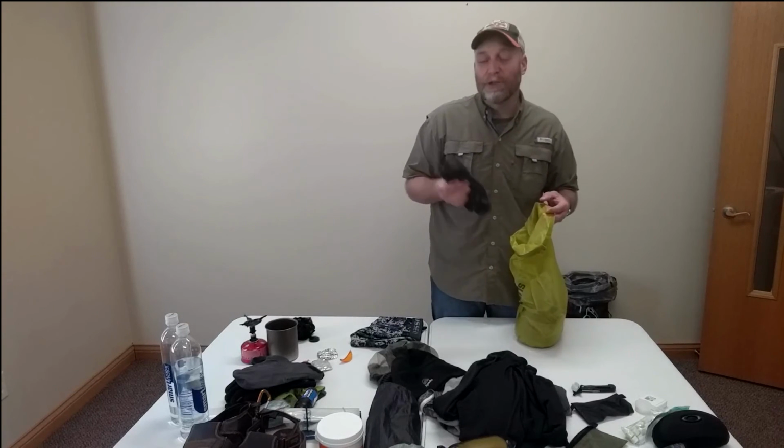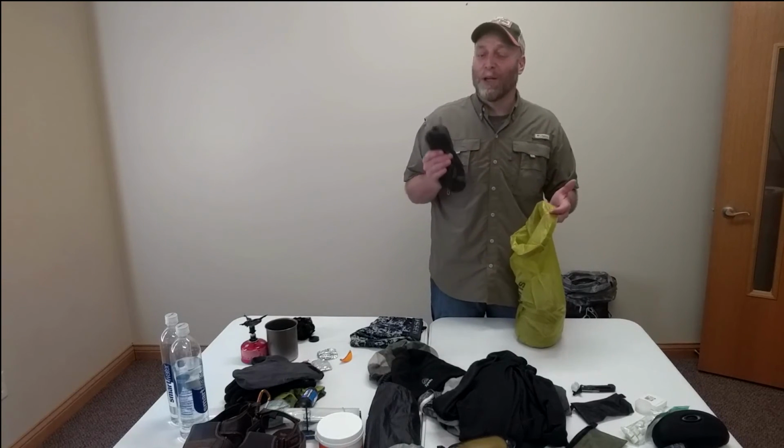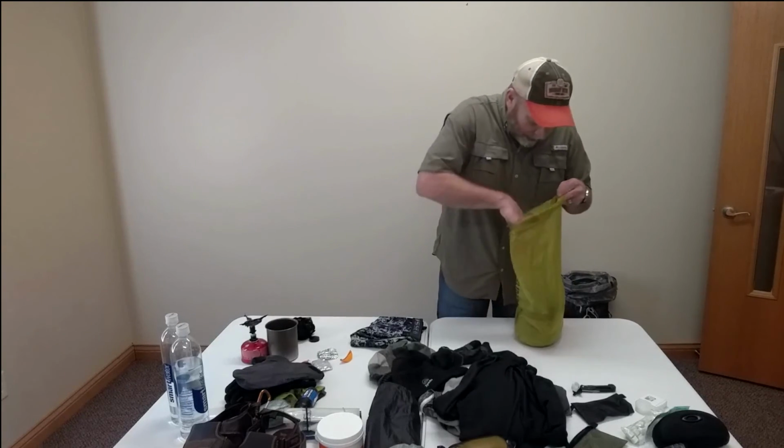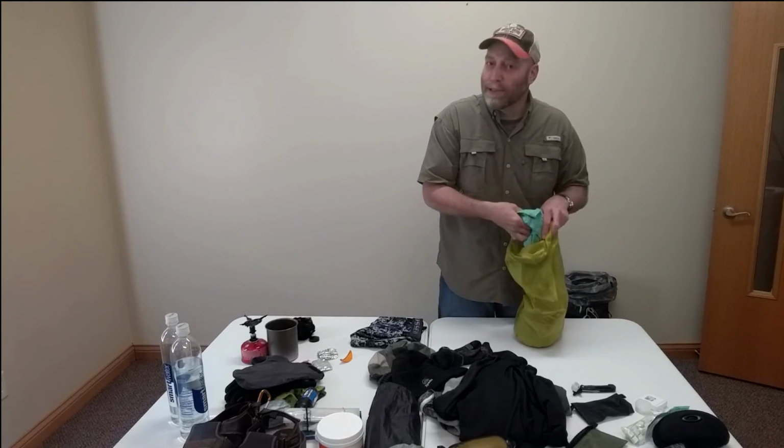Those of you that have hiked much know there's nothing that feels quite so good as putting on a pair of clean, dry socks. Make your feet feel better. So again, two pair of Darn Toughs to hike in, one pair to sleep in.